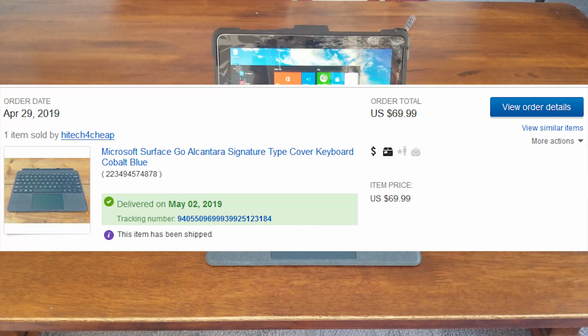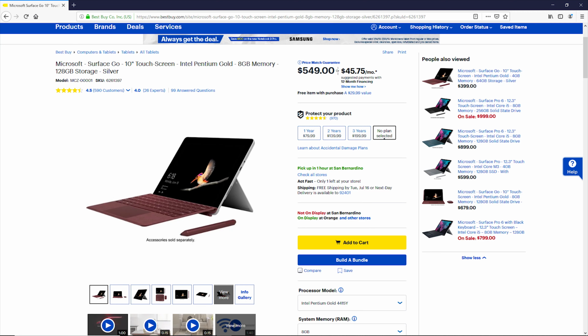So for the keyboard, case, screen protector, and Microsoft Surface Go, I paid a total of $243.58. I'm currently on the Best Buy website, and they want $549 for the same specs.